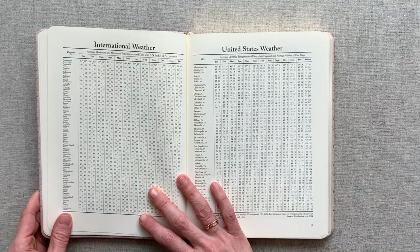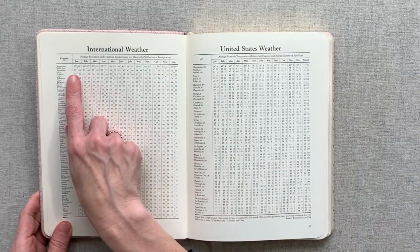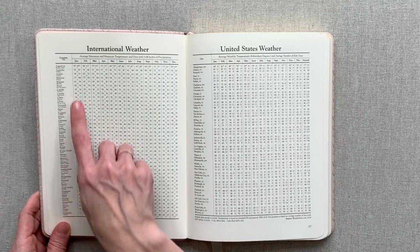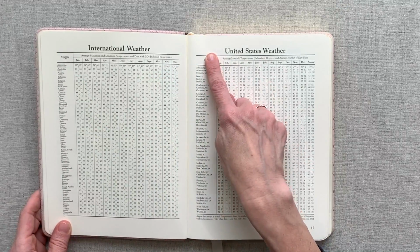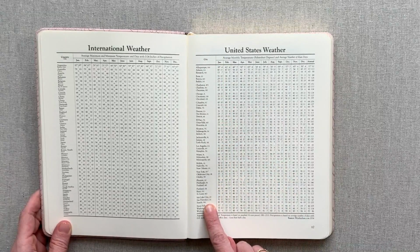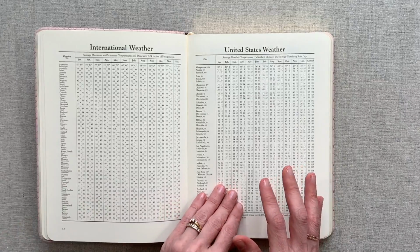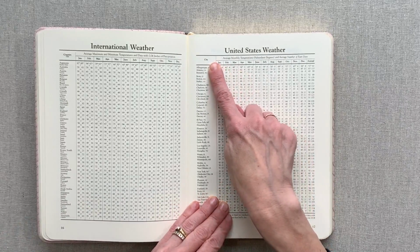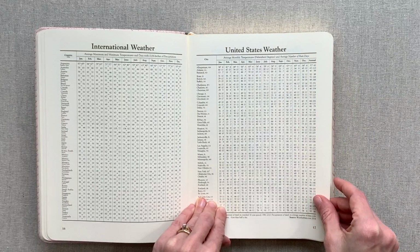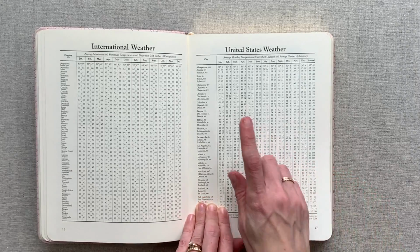I've never seen this in a planner before. So it's your average temperatures for all these countries in every month of the year. Then you have United States weather. I don't know how they picked what cities got to go on here. Maybe they went by population and picked the biggest cities, but they have the average monthly temperatures for the United States in every month of the year. Oh, and average number of rain days. That's what the second number is. So average number of rain days per month.